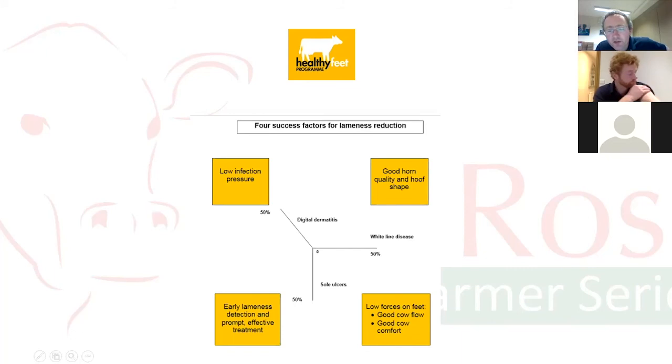Lowering the forces on cows' feet, hugely important, and a lot of that is to do with cow comfort. Having decent cubicles, decent cubicle beds, also maybe having straw yards for certain cows. And cow flow really was the thing of wide passageways, trying to minimize the number of right angle turns. But the one they focused on a lot, and which probably hadn't had a lot of airtime until that point, was the whole idea of early lameness detection and prompt effective treatment.